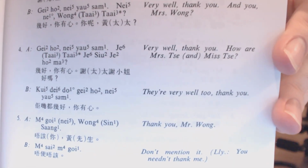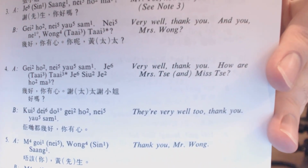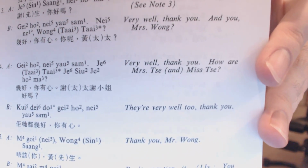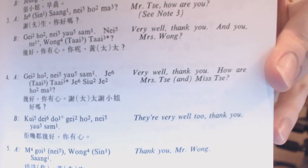Let's see how they look. So the Sidney Lau textbooks use their own romanization system. They don't have tone markers, they have tone numbers, and it's a 6-tone system. So that means that high falling tone that sometimes is emphasized or highlighted in certain textbooks is not highlighted in here. So if I open to Lesson 1, you can see number 4. It says 幾好你有心這太太這小姐好嗎? And you can see that there is the Sidney Lau romanization on top, followed by the Chinese characters below it, and then to the side you have very well, thank you, how are you? And that is written obviously in English. So everything in the textbook is pretty much like this.